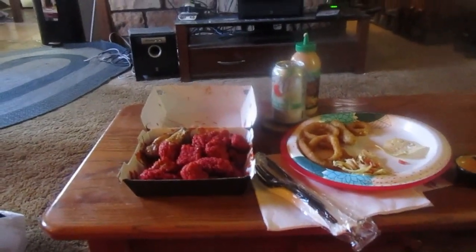Onion rings are whole onions. Yeah, whole onions, not little minced bits in it. They're good. I think it's really good. Well, it should be for the price, but very happy with everything.